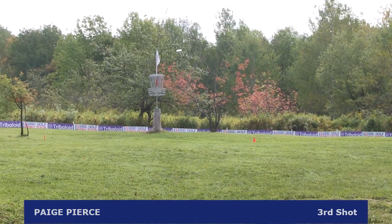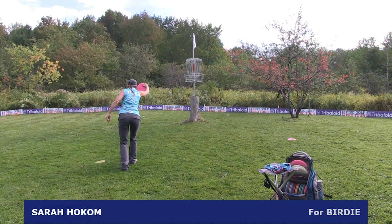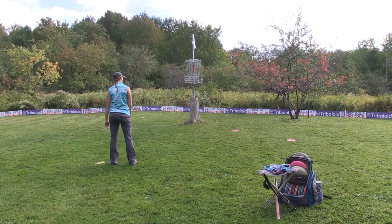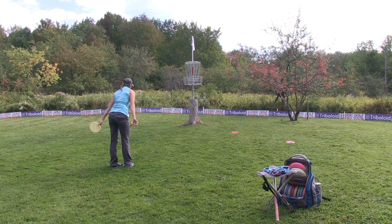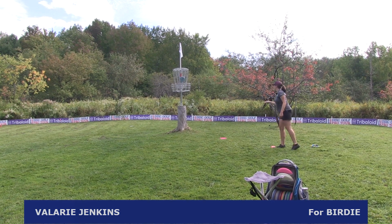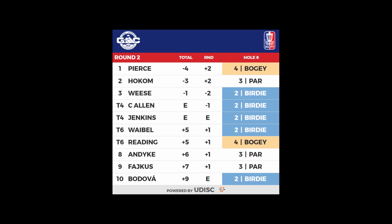Paige Pierce's third almost saves the par. A beautiful run by Paige Pierce. Sarah Hokom for birdie to gain 2 strokes and tie for the lead. Sarah's now going to be 1 back. That means Valarie and Kat will both be carding the birdie, gaining 2 strokes on Paige, 1 stroke on Sarah. Jessica Weiss is moving up from the back. Things are tightening up on the women's side.